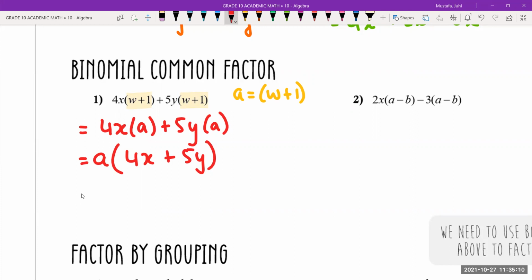Now, because we originally substituted the A for something else, we need to bring it back. See where I have that A? What am I going to replace it back with? Yeah, so I'm going to bring back the W plus 1, and then this is going to be 4x plus 5y.